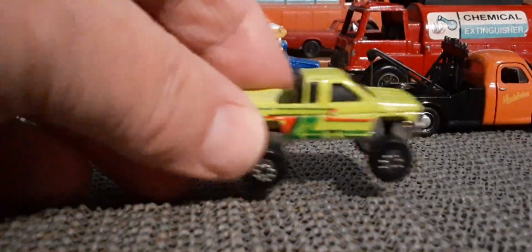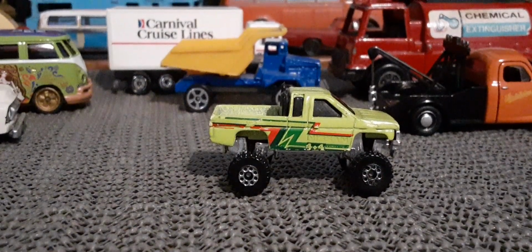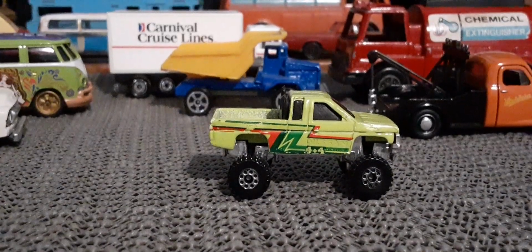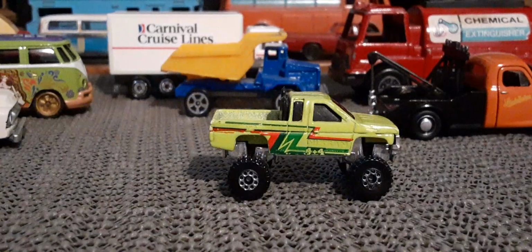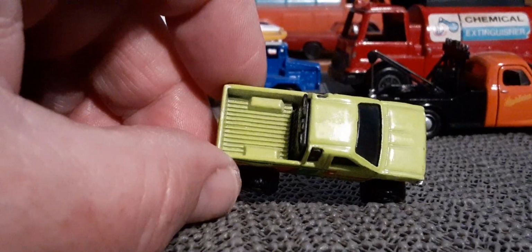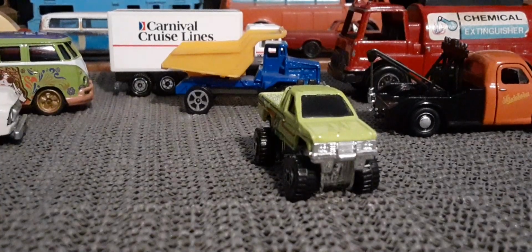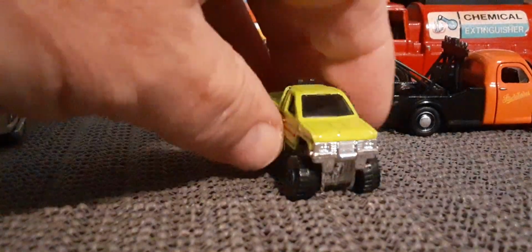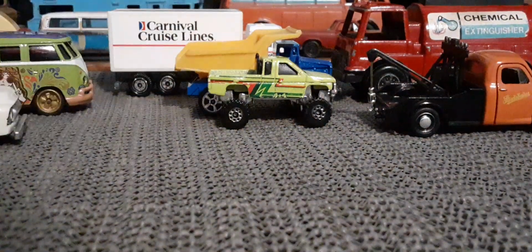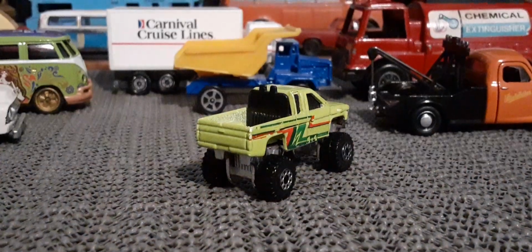I go small with this guy here. It's one of those little miniature Hot Wheels from the 80s. Little sort of a Baja style truck. Pretty cool. I mean, pretty small, you can see, compared to that Corgi there. So, kind of neat.